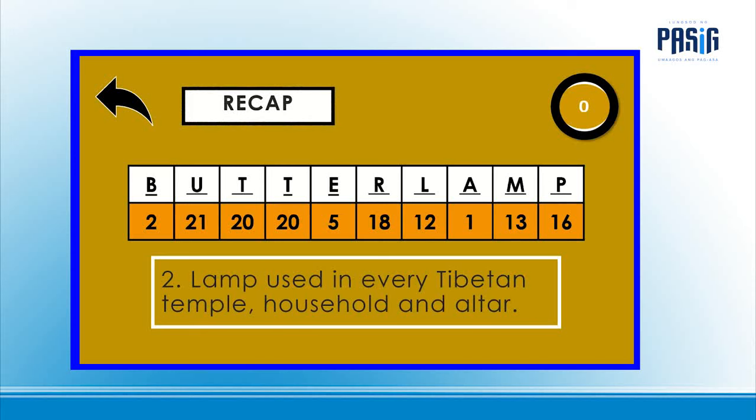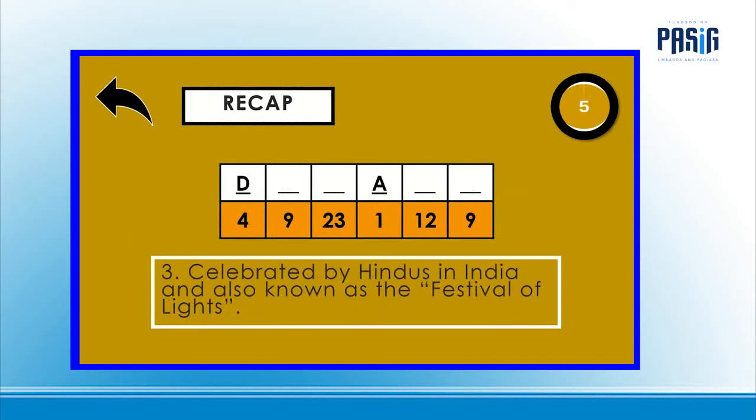Let's have number 3. Celebrated by Hindus in India and also known as the Festival of Lights. You have 5 seconds. Time is up. And your answer is? That is correct. That is Diwali. Ready for our next item?